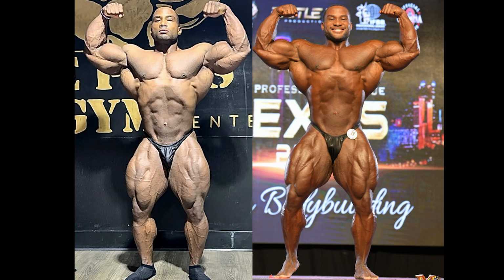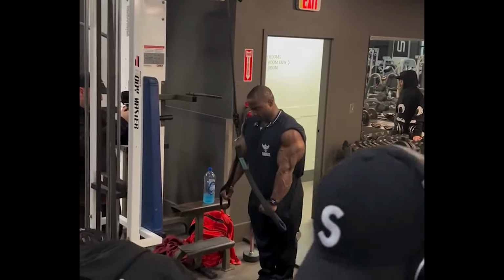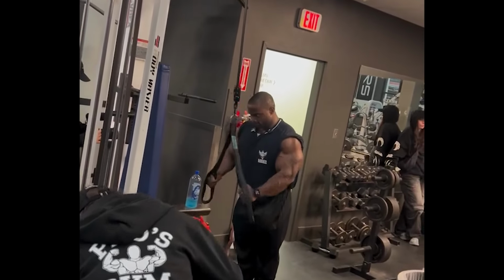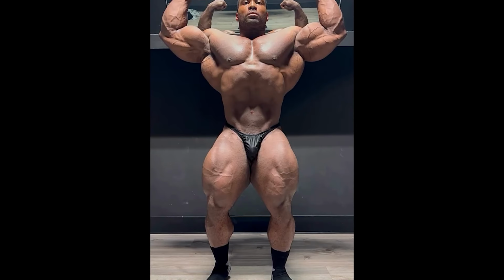That quads to waist ratio, that is just nuts. And as wild as this sounds, his waist is actually smaller than one of his legs. And that just goes to show us how massive his quads are. And I don't think we can say the same thing about any other physique in the IFBB Pro League.